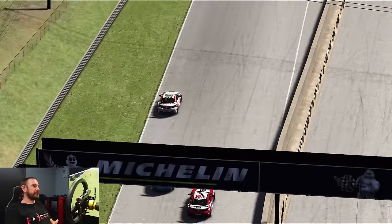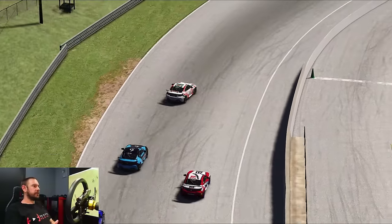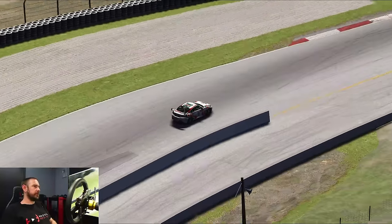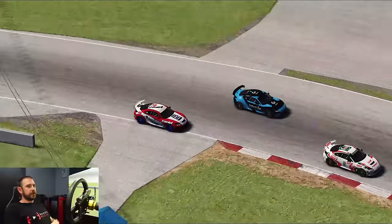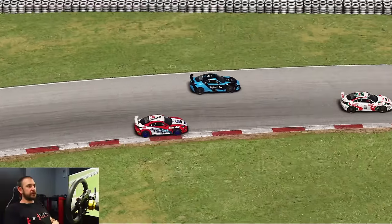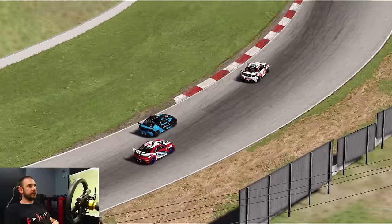I'm not sure exactly what happened to him there. He just was slow through the corner, and it compromised him all the way down through here as well. Let's fast forward. So coming into the final sequence of turns again, you can see Chris is right up alongside.